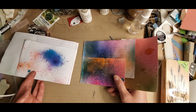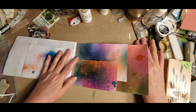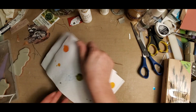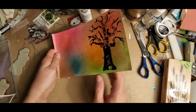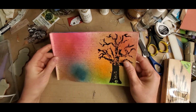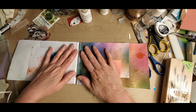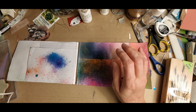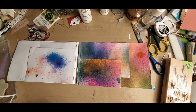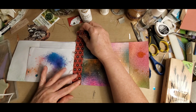And what I want to do, because if it was just going to be a booklet, it would look like this, which is not a bad looking booklet. But I want to attach it so that I can sew it in my signature.